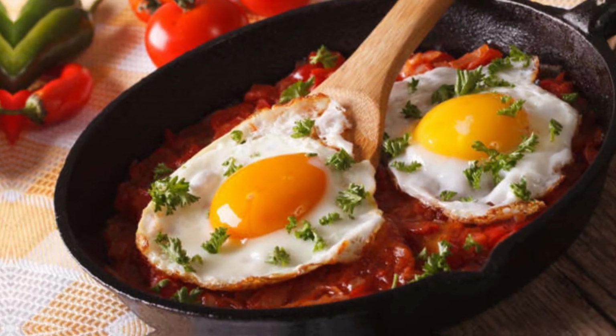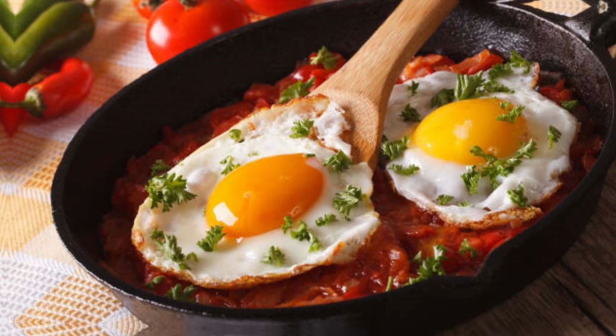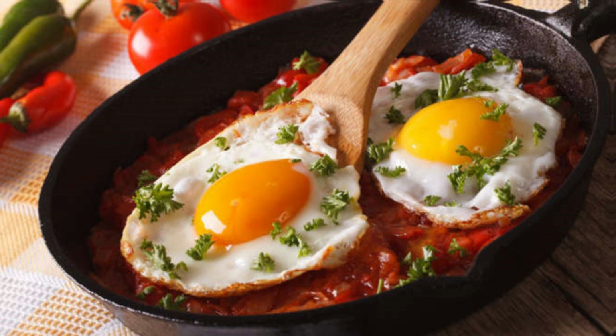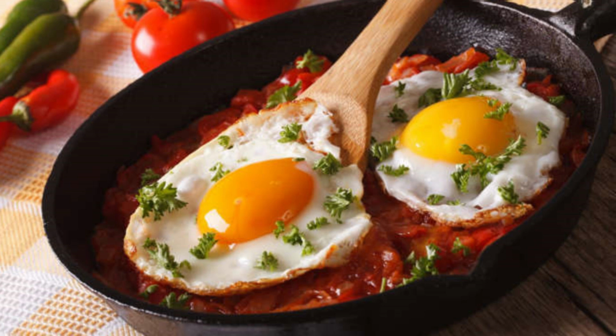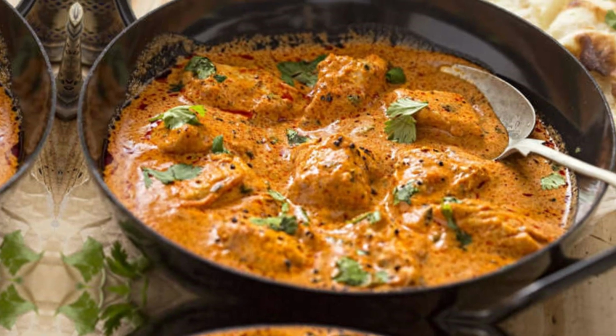Huevos rancheros. This Mexican classic is traditionally a breakfast dish, but it works just as well for a quick dinner. There are many variations, but all should include eggs and some kind of tomato. This version includes refried beans. You can buy them in a can, and it's served on corn tortillas with avocado and, of course, topped with an egg.